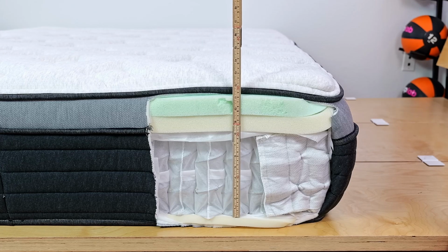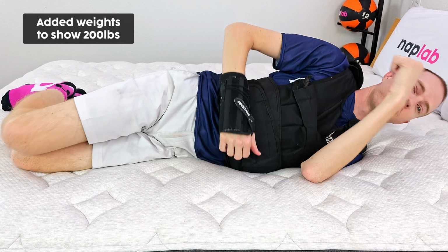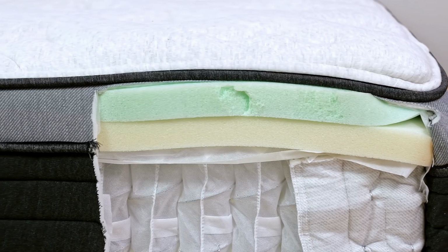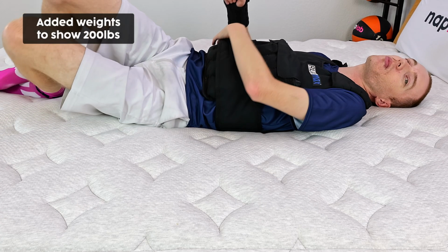On more typical mattresses, you'll see a comfort layer of between 3 and 4 inches. As the Helix Plus Luxe is tuned to the needs of heavier weighted sleepers, it's equipped with 5 inches of comfort foam, which ensures that heavier weighted bodies are getting what they need to feel comfortable.